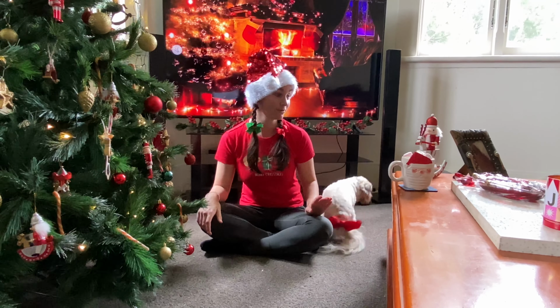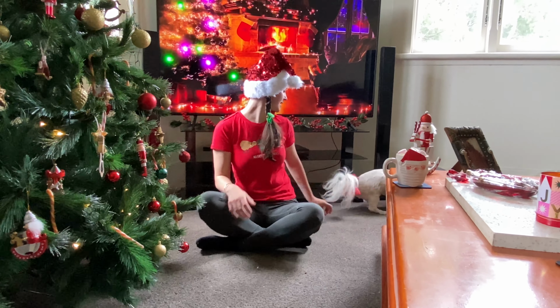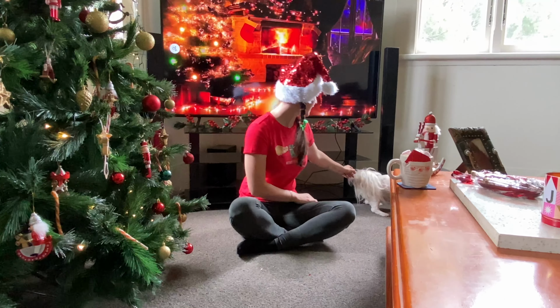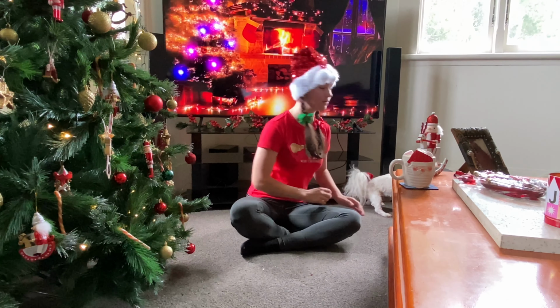It has grown. No! Help me! Let me take the bow out. Bye, Alfie! I want to keep the bow on. You want to keep it? Go curl up. It's going to go on this doggy bed.